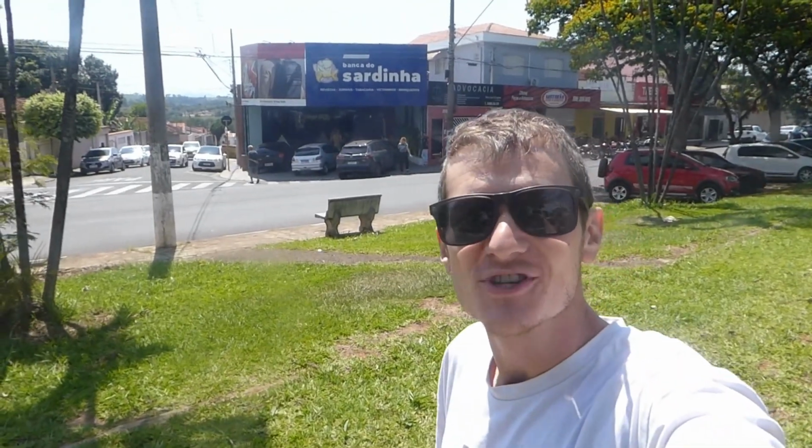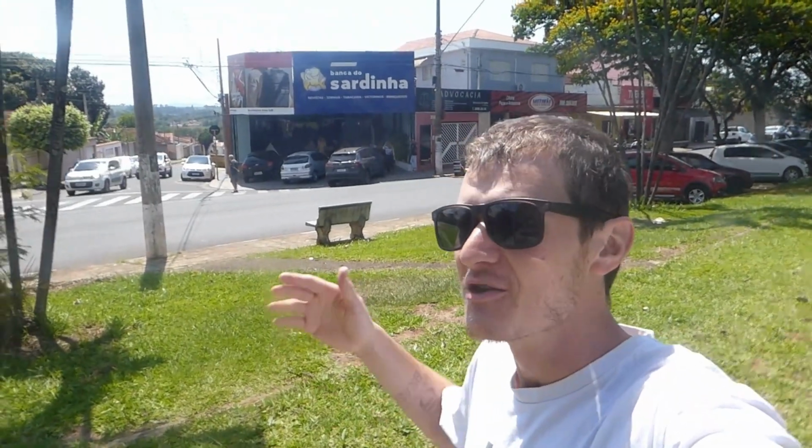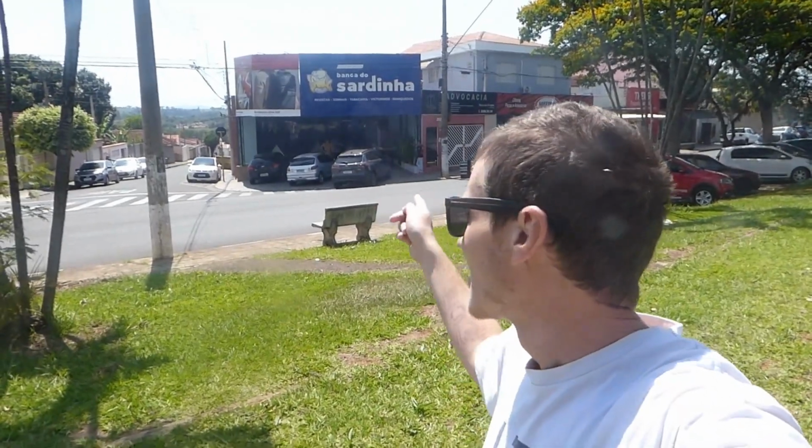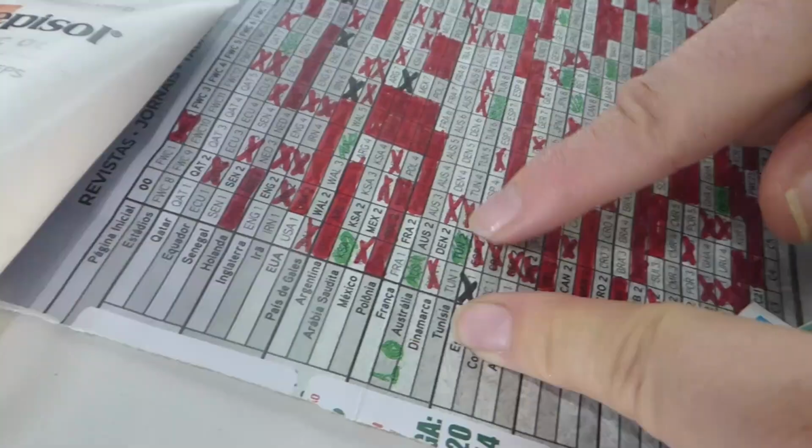Okay, here we are in Mogi Mirim, the hometown of my wife, in Brazil, Sao Paulo, and they know how to collect football stickers. In this shop, they do it properly. Let's do it.